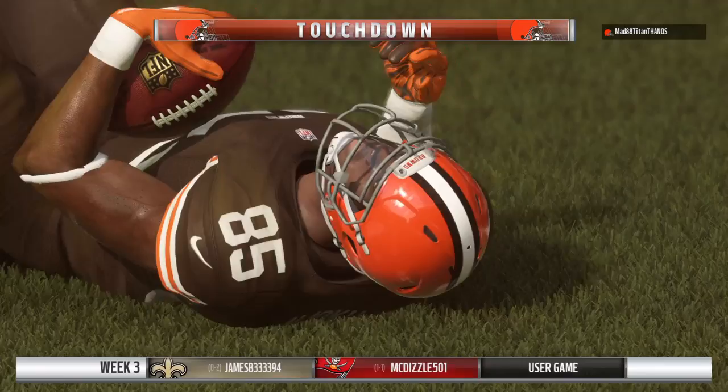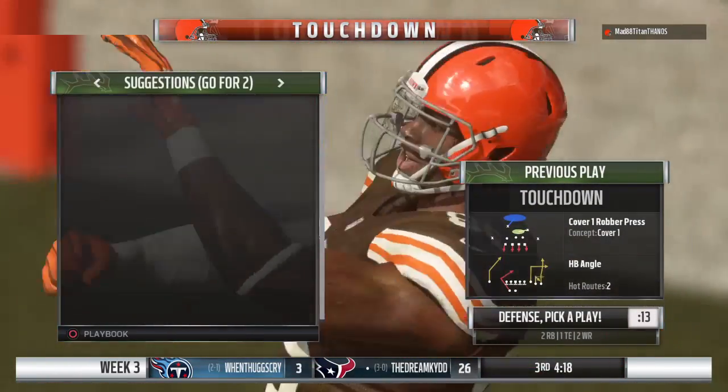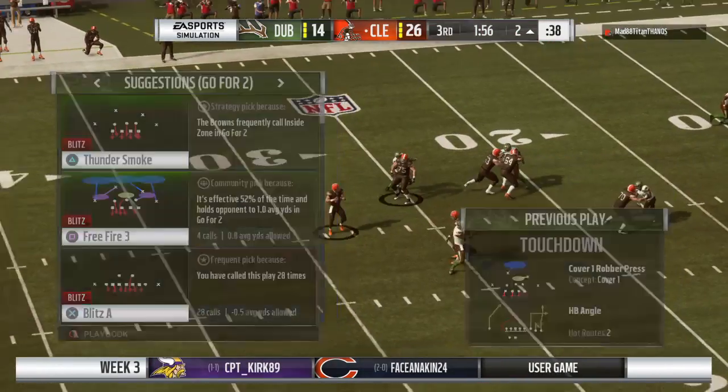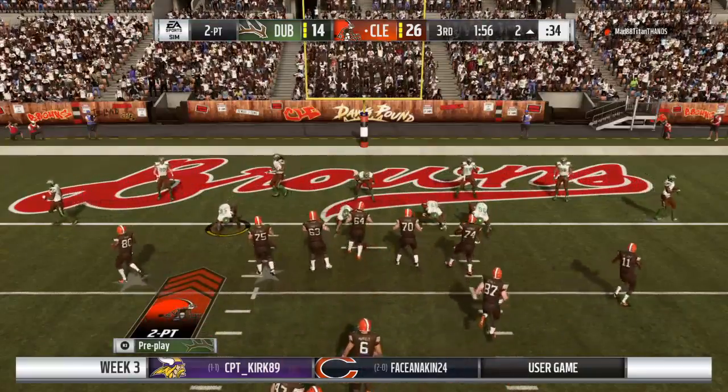Njoku pulls this one in. He's got it for a Cleveland touchdown. David Njoku, his 2nd touchdown on the season. And the Browns add on to their lead.